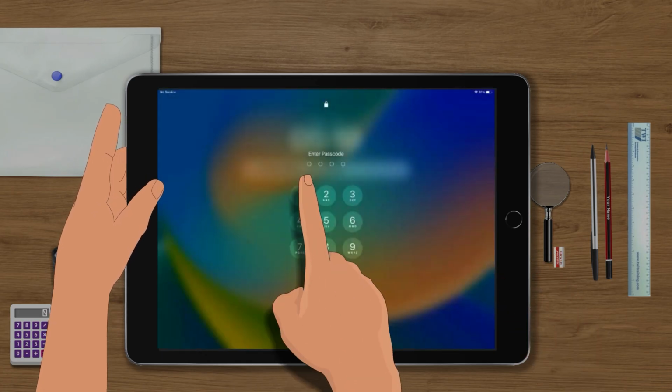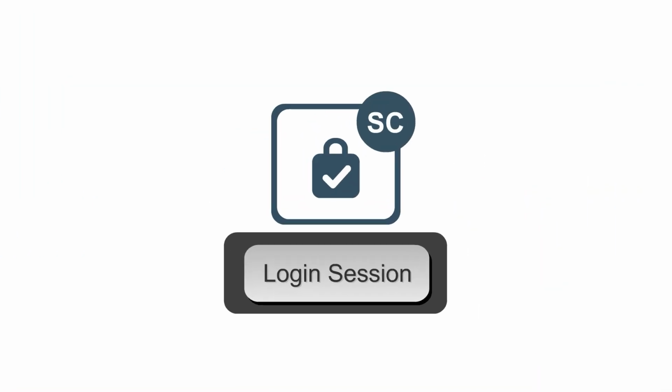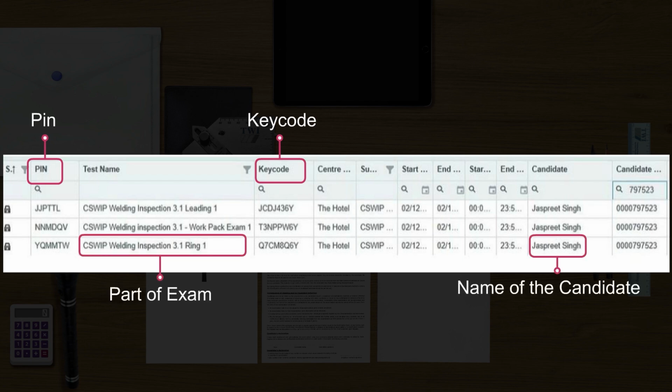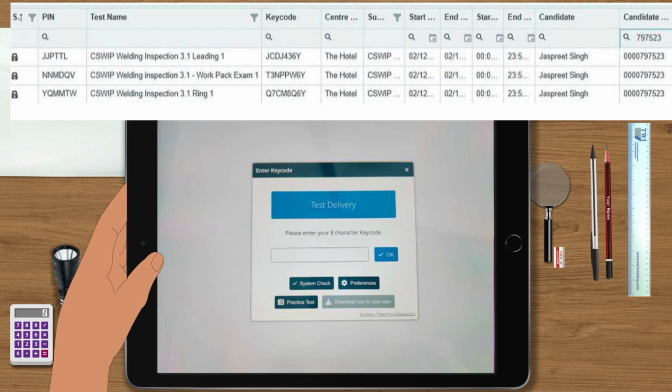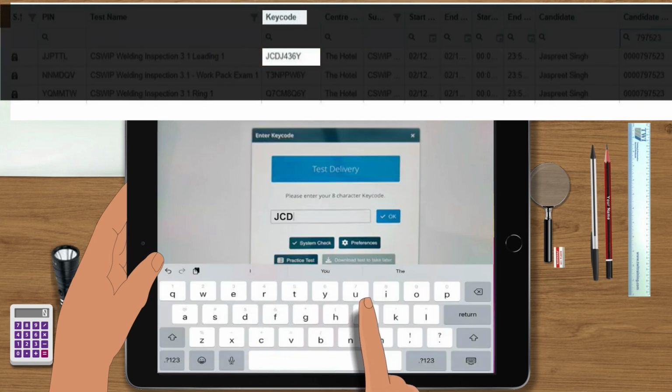Hope you've understood the CSWIP exam process completely. Now it's time to log in the session. Take out the coding sheet from the exam sleeve again. Type the key code as shown on the screen on your iPad.